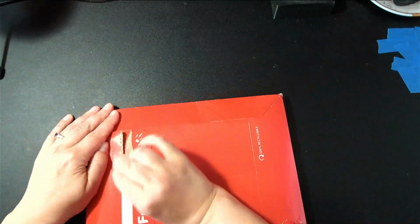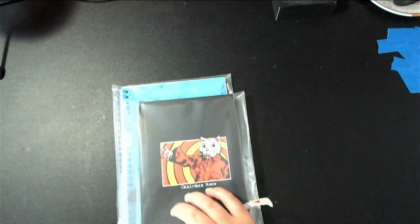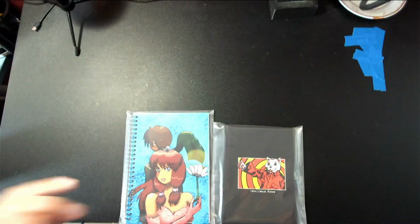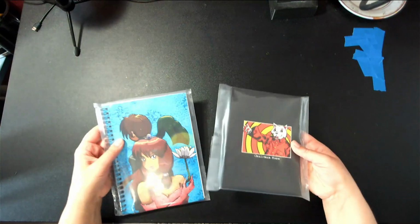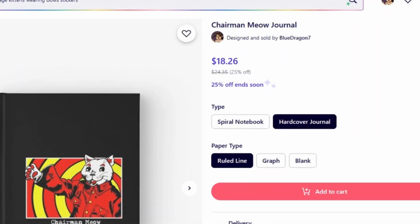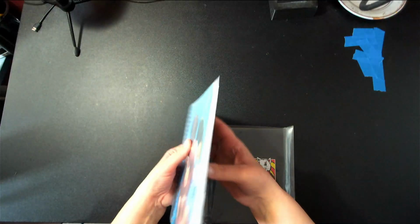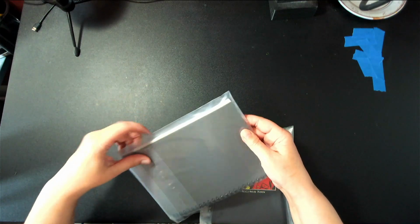I ordered 2 of these because I keep a journal. So again, I really like how things are packaged. This is paper. I can reuse or recycle this. I wanted to see what their hardcovers were like. This was more expensive than the spiral bound. This looks like just a normal notebook, only it's smaller.